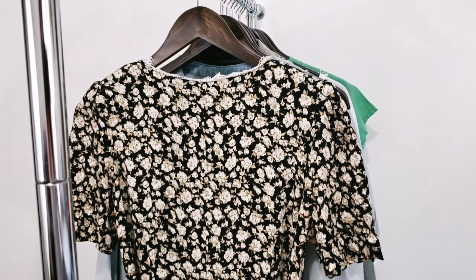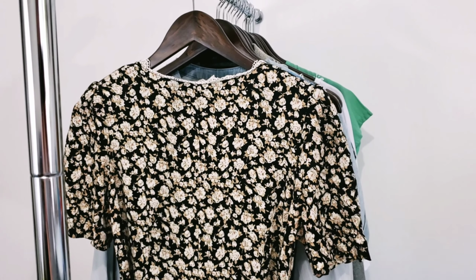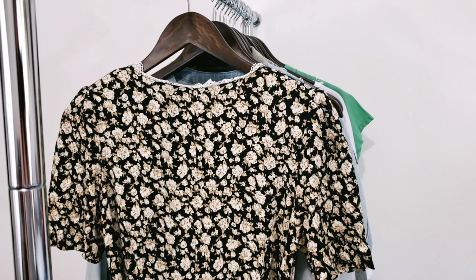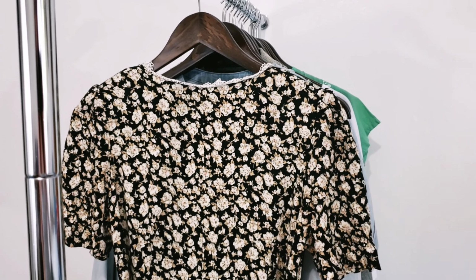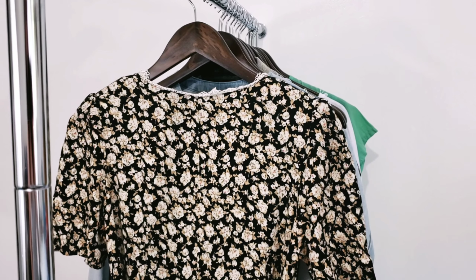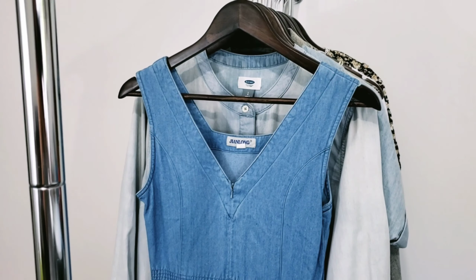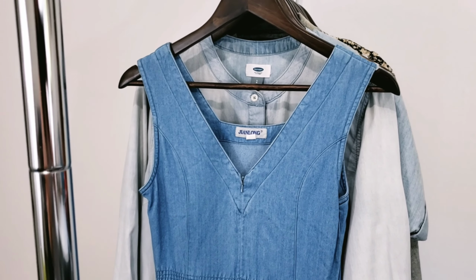I'm also going to cross list this onto Depop because unique vintage pieces seem to do well on Depop, so I'll also cross list it over to there. I picked this up really inexpensively, and I'm thinking I'm probably going to ask between $30 and $40 for this one.